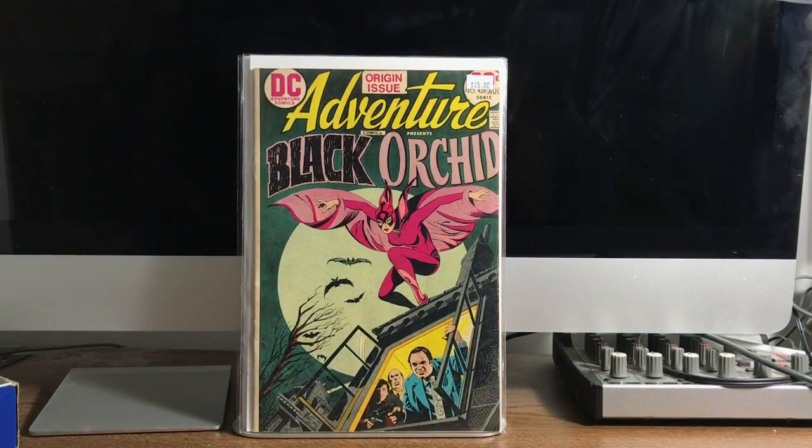And I bought something else from the same seller. Adventure Comics number 428, first appearance of Black Orchid. This is a really tough book to find out in the wild. I remember searching for this book probably 4 years ago, and I had finally found it, and the very next time I was able to see it was 4 years later. I think he had $15 on it, so after the sale price it's like $11 or something like that.